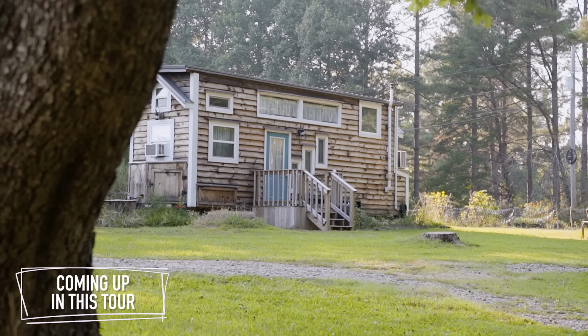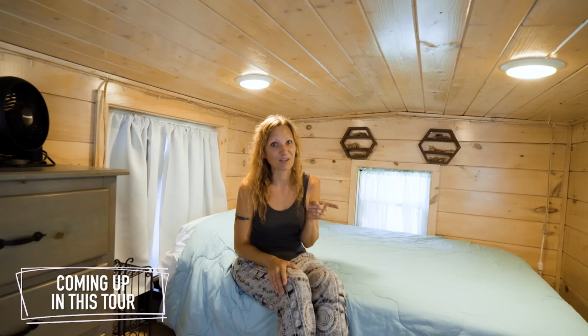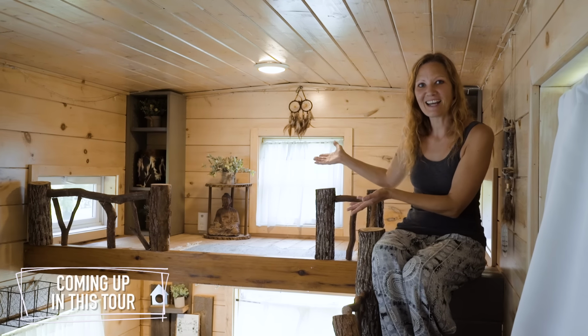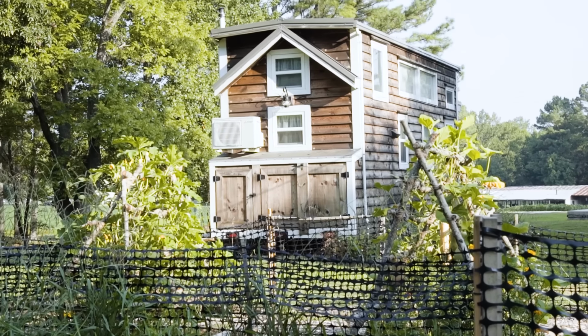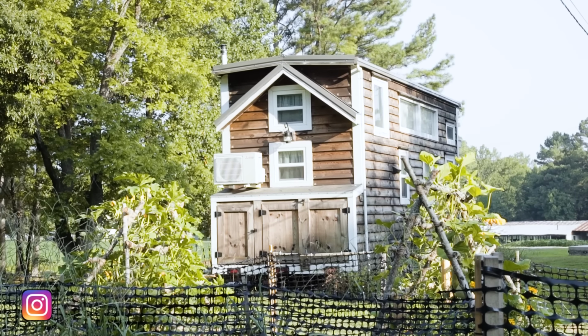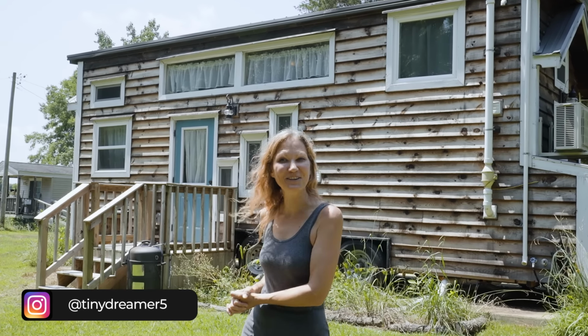I'm just building this whole thing to be a more peaceful place for myself and others. I did have to downsize my clothes when I went tiny to make them all fit. And this is my cat loft. Since I am making this entire property into a food forest, I wanted to expand my gardens and grow a lot of my food. Hi, my name is Jen. Welcome to my tiny home. Let's take a tour.